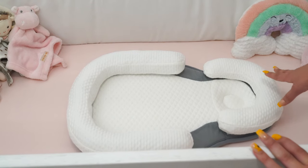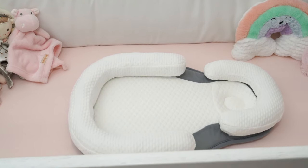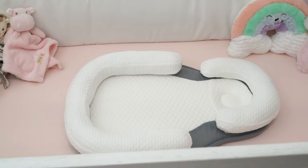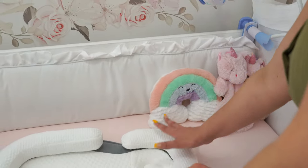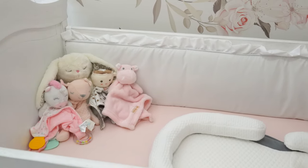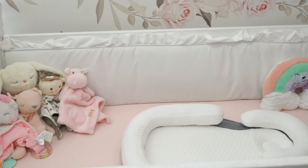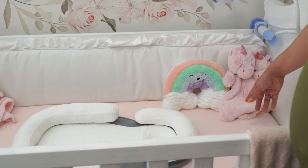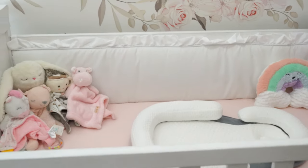I think this will also hopefully help a little bit with rolling and kind of just keeping her safe. So we'll probably move some of these out the way, but if she's in here, I also feel kind of good, like she's more secured. These are just some cute stuffed animals. We got her unicorns and a rainbow, of course.